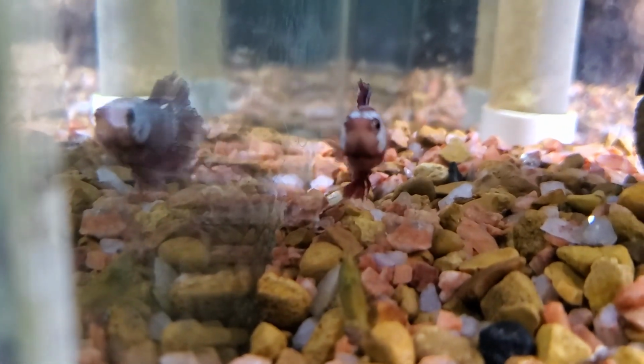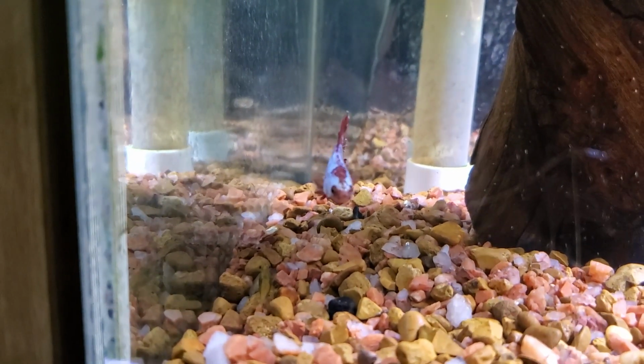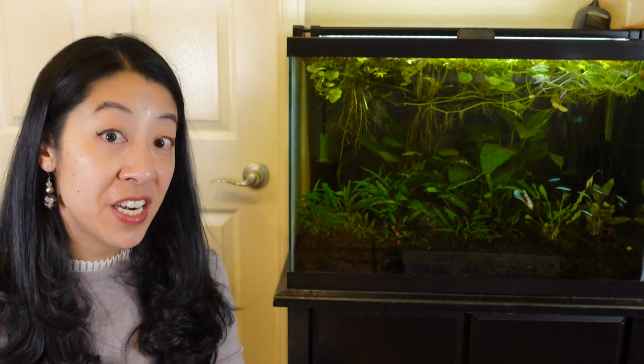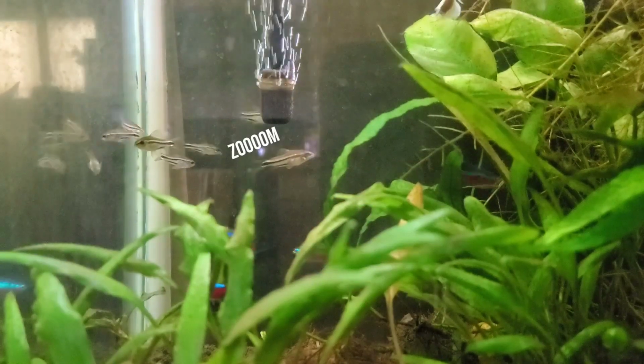Like usually if you have anything but the slowest current, your betta fish is gonna just get whooshed around the tank, very stressful, might cause illness. And then I think it might make him less of a target for any fin nippers that would be in the tank. Although him being faster also means he can chase other fish better, which isn't good.